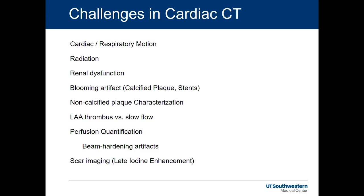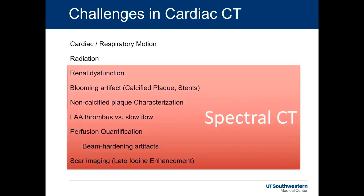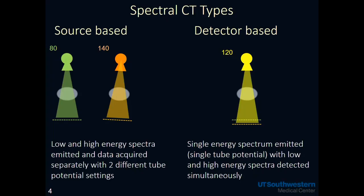Characterization of non-calcified plaque: much more data is out there, but we are not there yet, it's still a challenge. Perfusion of the myocardium, perfusion quantification, is an issue. There's beam hardening from the lumen of the left ventricle and so forth. And scar imaging is still much inferior compared to, say, MRI late gadolinium enhancement. And highlighted here in red, you could actually add radiation even in that, are the areas where spectral CT may have an impact on these areas where there still is a challenge today.